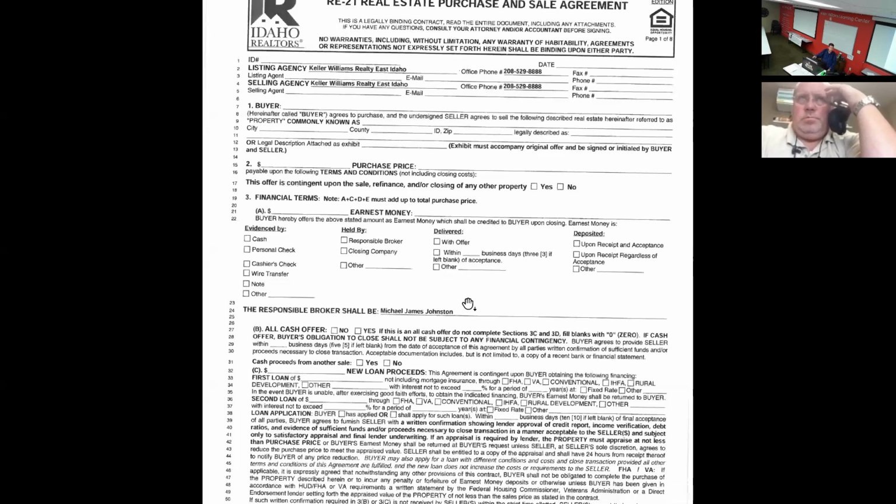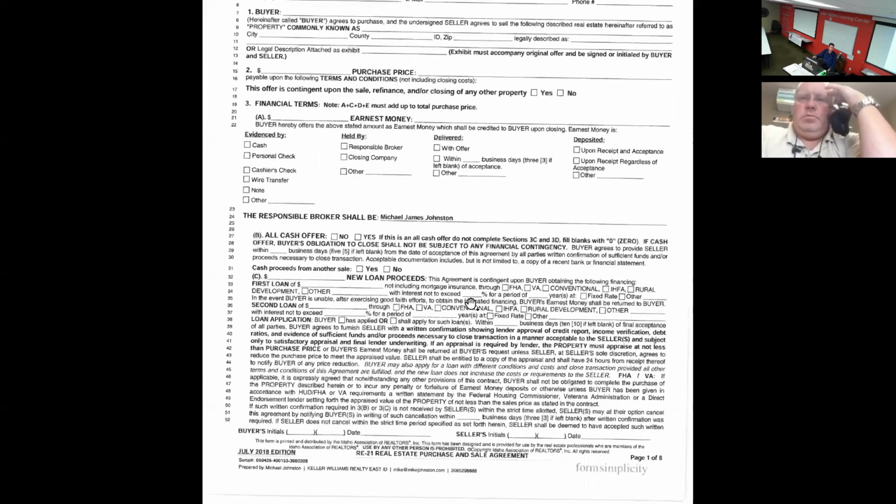And if you correct it, because everything on this page needs to be initialed. So if I crossed off Mike Johnston and said, who is actually your broker? You need to initial and date. However, if you're planning to make a change with a counter offer, I wouldn't change it on here. I'd use it on the counter.